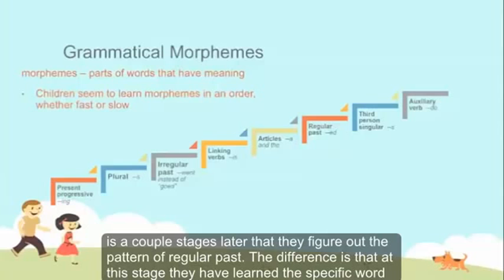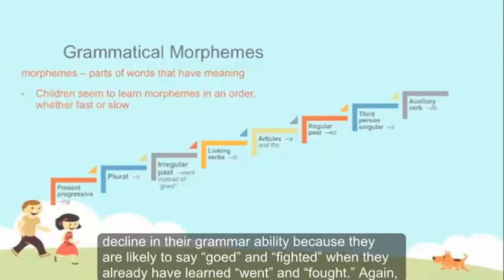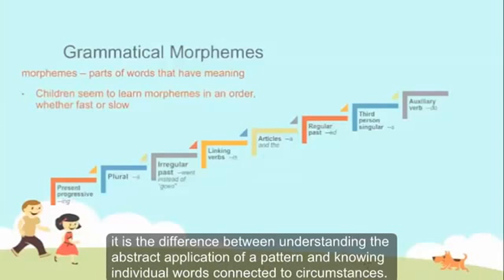The difference is that at this stage they've learned the specific word for something in the past, probably from their parents. Later they're able to realize that there is a pattern. At that point they may appear to decline in their grammar ability because they're likely to say goed and fighted when they already have learned went and fought. Again, it's the difference between understanding the abstract application of a pattern and knowing individual words connected to circumstances.